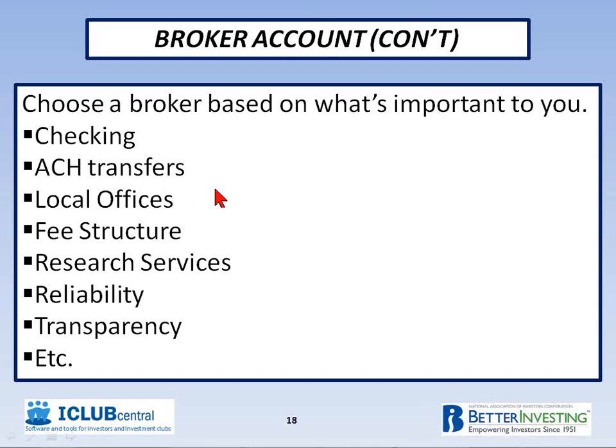I know that 2 of my clubs use First Trade. We love it because they give us a number for our members so that they can access the broker account and take a look at the account. They can't trade, they can't make buys and sells, but they can actually see what's deposited in the brokerage account, and that's great for transparency in a large partnership. So a good discussion on what it is you want from a broker will help guide you to a broker.